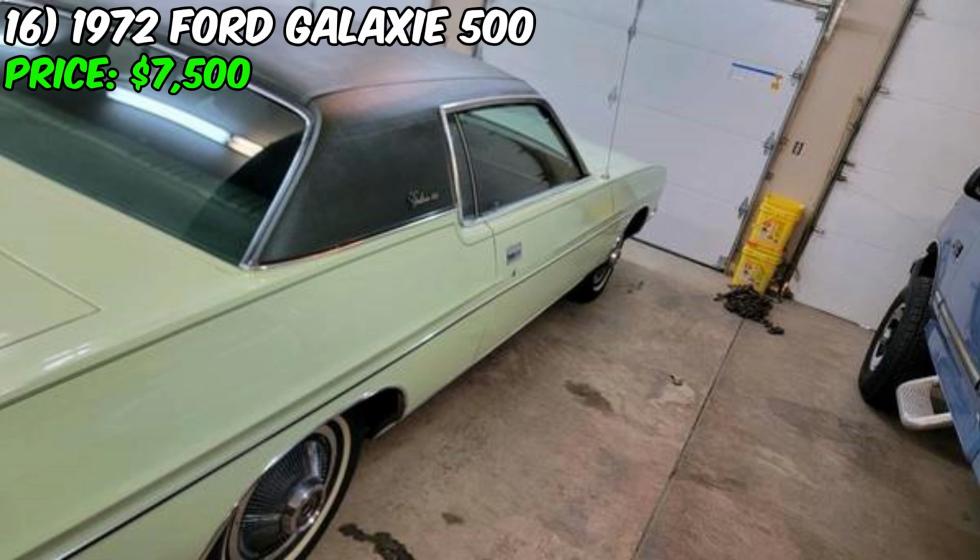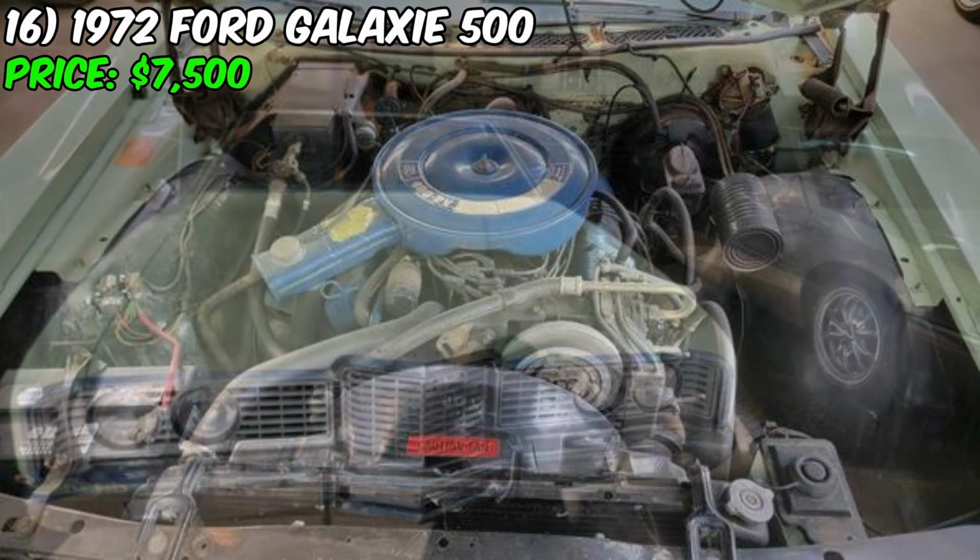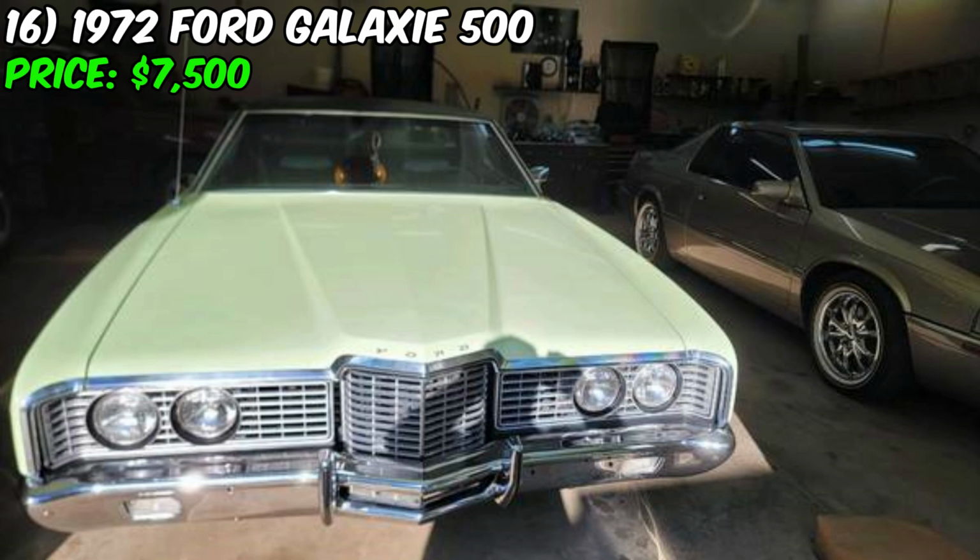We've got a real gem from the 1970s that's sure to make your heart skip a beat. I'm talking about a 1972 Ford Galaxie 500 two-door that's currently up for grabs on Craigslist. This beauty is priced at $7,500, and let me tell you, it's worth every penny.